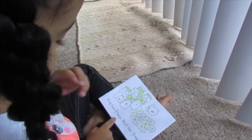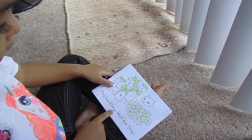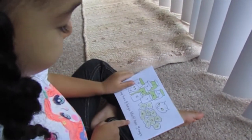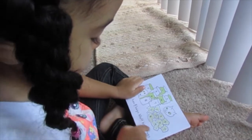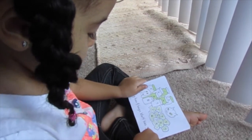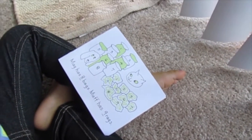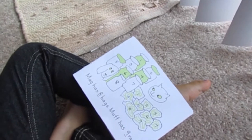I'm the best reader. You are, Mama. Yes, ma'am. Next sentence right here. Muff. Next word. Has. What number is that? 9. Rag. Okay, rag, and then it has an S on the end, so it will be rags. So it's multiple rags and not just one. So Mag has 8 bags. Muff has 9 rags.